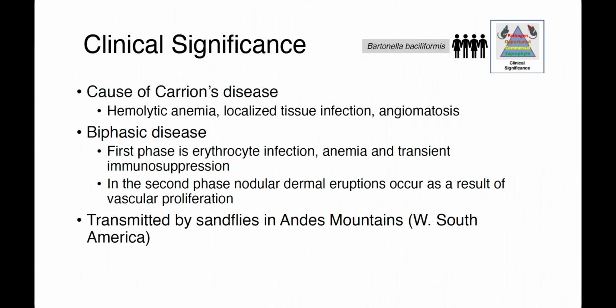Bartonella bacilliformis is the cause of Carrion's disease. In people who have this infection, we see hemolytic anemia, localized tissue infection, and angiomatosis, so proliferation of vascular tissues. It's a biphasic infection. In the first phase, we see infection of erythrocytes, anemia, and transient immunosuppression. And then in the second phase, we get nodular dermal eruptions. So these vascular proliferations, this angiomatosis, can be seen on the surface of the body.